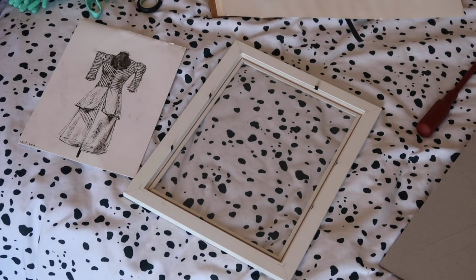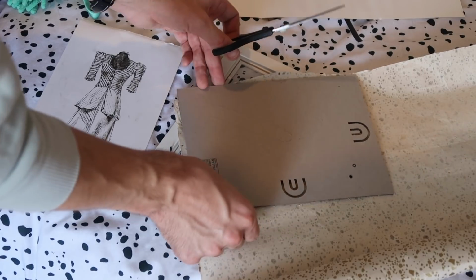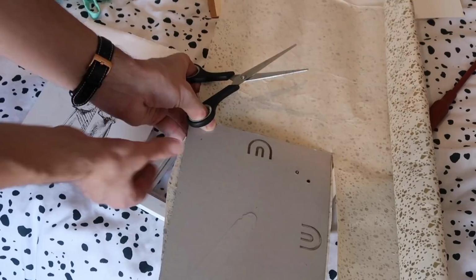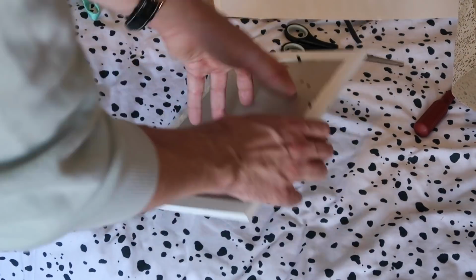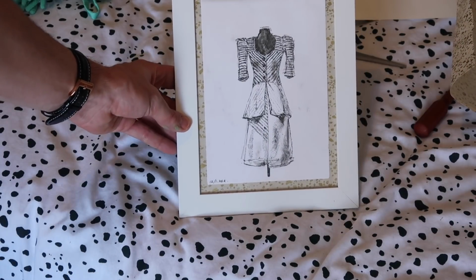I found this in one of her sketchbooks, and I thought this would be a nice addition to the shelf as well. So I'm just mounting it on some old paper that I had lying around, and yeah, pleased with how that turned out in a charity shop find IKEA frame.